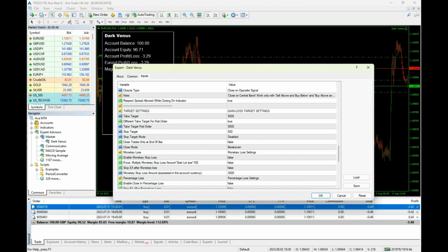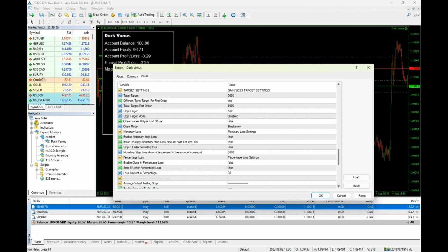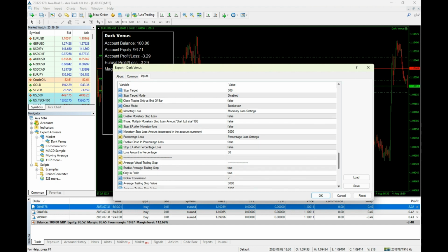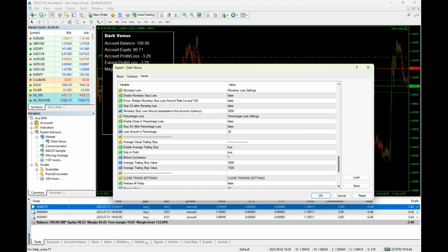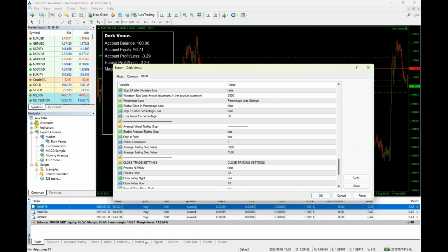And then there's stop losses. So stop loss further down. Then stop EA after percentage loss is false. So I'm just concerned about the stop losses, so I need to look into that. I should have done that this weekend, but I just haven't had time. So as it stands, it's going to just continue on next week until I do have a little look at what's going on and try and understand these settings.